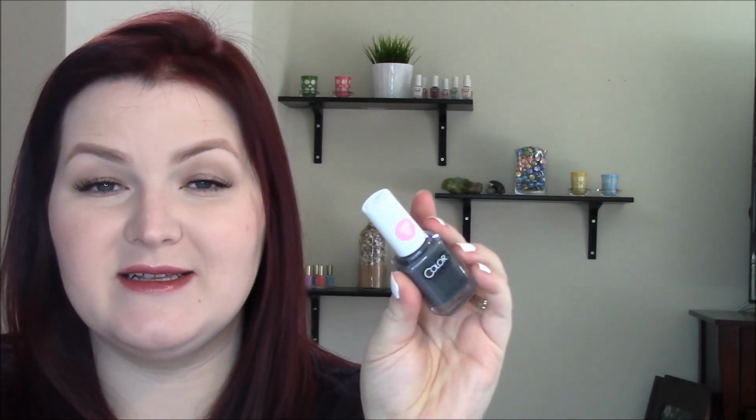But this one was really nice. I think their colors are kind of comparable, and I didn't really have fussy formula on this, so I really did like this one. So let me show you how it applies.